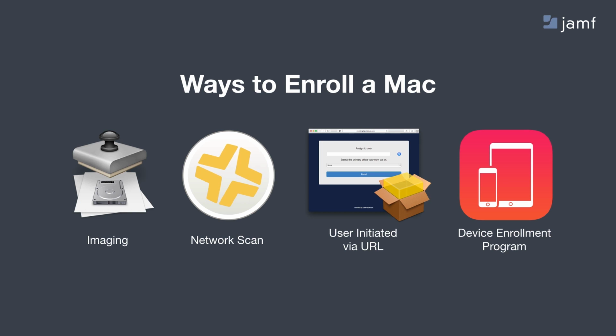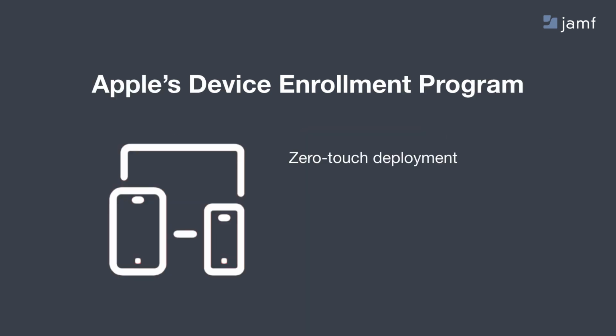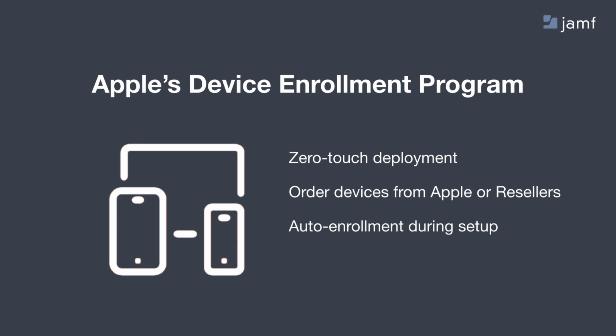The other way is DEP, Device Enrollment Program. DEP is really zero-touch deployment. IT does not have to touch these devices at all. You can just hand them to a user and they get set up with the Mac. And all you have to do is order devices from Apple or from your authorized resellers that support DEP, and you'll have this auto-enrollment during the setup process.